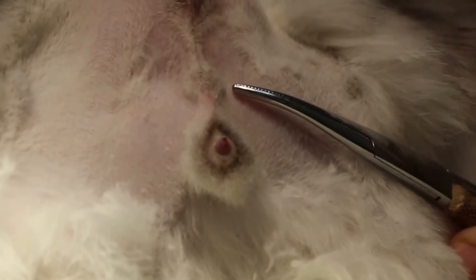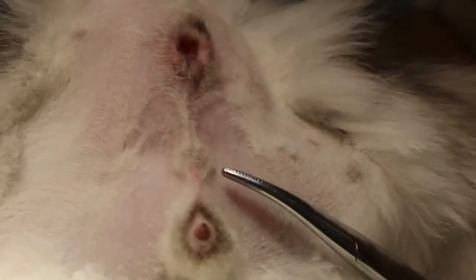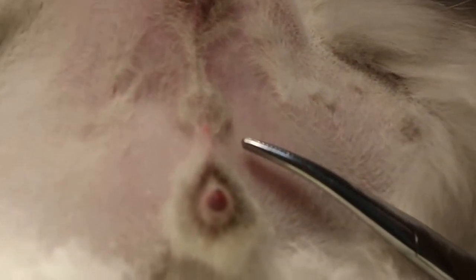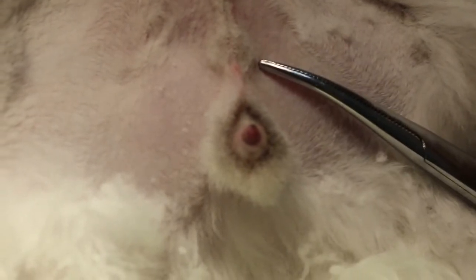Tuesday, September 29, 2015, this Persian cat came in for neutering. This Persian cat is a male, 6 months old. So I give the sedation, but you can find that there's no scrotal sac, although there is, but it's a very small one.